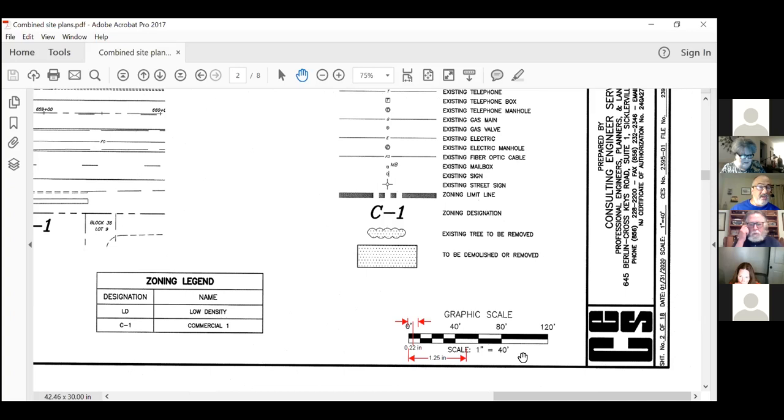So what I typically do is I will lay a piece of paper along this scale here, and I'll mark out each one of these boxes. And I would say, okay, this is 40 feet. This is 80 feet, 120 feet. Each one of these lines is 10 feet. And I can use that little piece of paper to scale my drawing and see how far things are away.